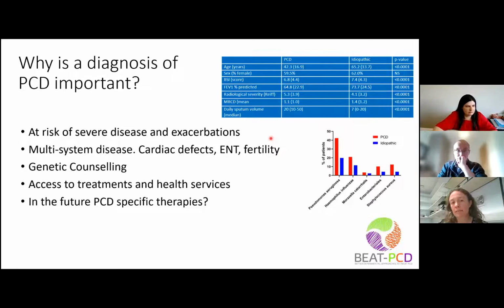Also, it is a multi-system disease, so it's not just respiratory care. There are also often cardiac complications, ENT features that need treating, and it's not talked about as much as it probably should be, but fertility is also an issue with some people with PCD, so investigations into that can be useful, or knowing a reason for that. Genetic counselling, because it's an inherited condition, and in many countries having a diagnosis of PCD gives you access to different treatments and different health services.